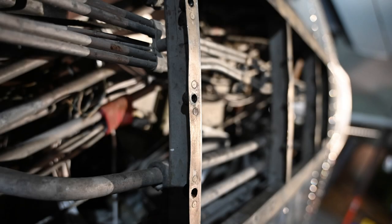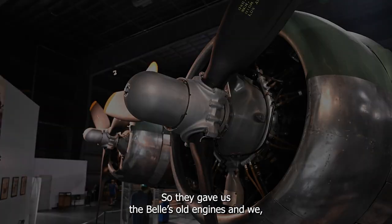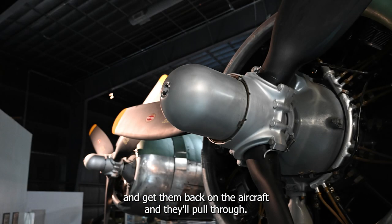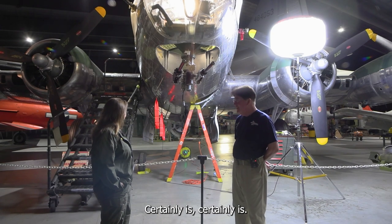So they wanted zero time radials on the Memphis Belle. They wanted them, and they got them. And so they knew we were needing engines, so they gave us the Belle's old engines, and we were able to take into them and take them apart, restore them, and get them back on the aircraft. That's a piece of history, isn't it? Yeah, it certainly is.